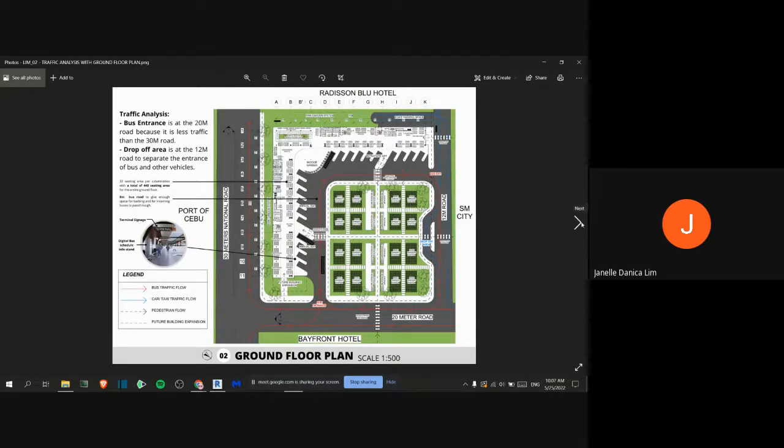This is my traffic analysis. The buses enter from the 20 meter road and exit from the 12 meter road. I use the 20 meter road because I noted that, most of the time, it has more traffic than the 30 meter road. However, this might change depending on the time of day and the day of the week. The drop off area is on the 12 meter road to separate the traffic of the buses and the cars.